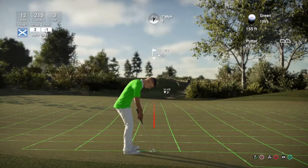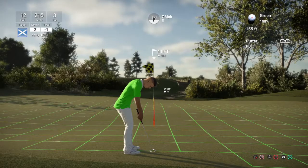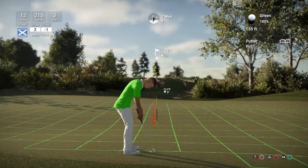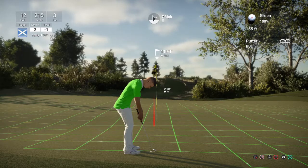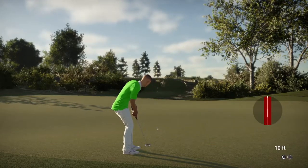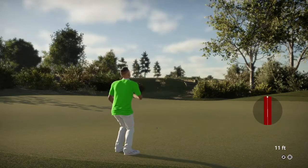Okay, 11-footer here. This is definitely makeable. So this is a makeable birdie opportunity again. 11 foot, down 3 inches, just breaking minimally to the right. Looks good. And boom. Nice putt out there for the birdie.